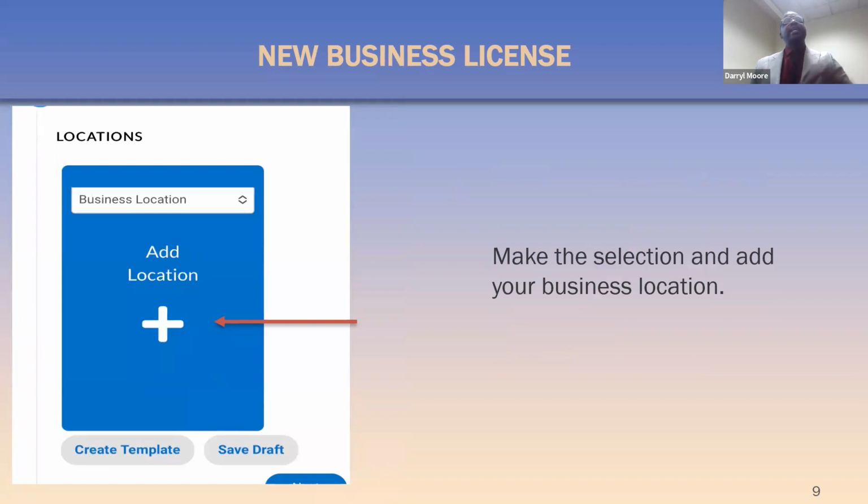Once you see this icon, it shows that you need to indicate the business location. Once you indicate the business location, the GIS system will find the business. If not, you will need to enter it manually.